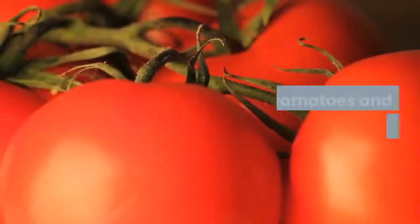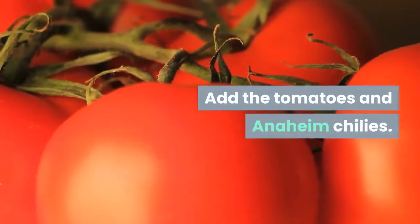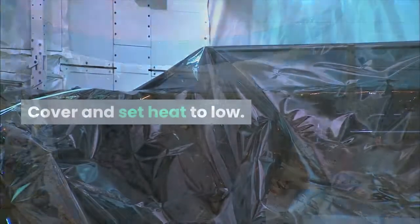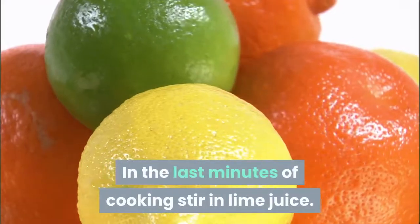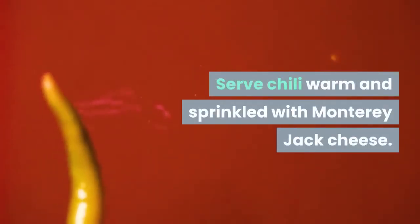Add the tomatoes and Anaheim chilies. Cover and set heat to low. Simmer for 1.5 hours. In the last minutes of cooking, stir in lime juice. Serve chili warm and sprinkled with Monterey Jack cheese.